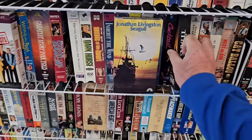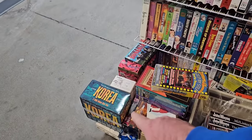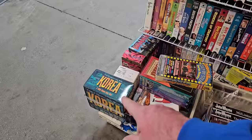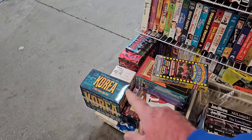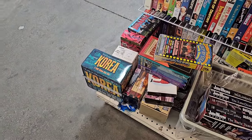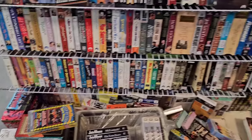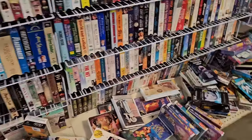We don't have a VHS player, but I bet some of these, like something like this Korea, The Forgotten War. Now this is a 7 VHS box set. It has all of them in there. I don't know how much that would be, but I bet that's worth something someday. Of course, you're going to pay 50 cents for each one because it's 50 cents per tape, but that still seems like it's well worth it.